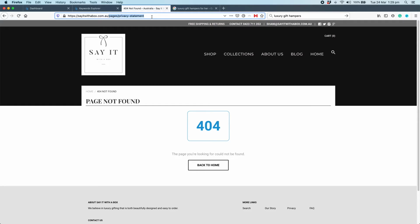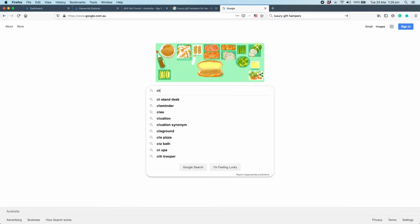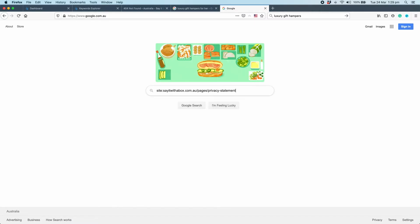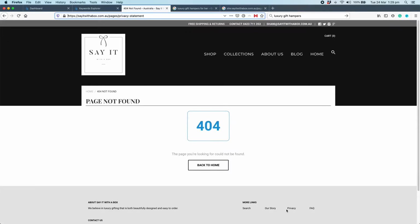What I would also recommend is, let's see whether this page is indexed first before I recommend that. So we go to Google Home, type in. I've got my microphone right in front of the keyboard. Not a good idea. Okay, so this page is not even indexed anyway, but what you can do is just update that URL or remove the link.